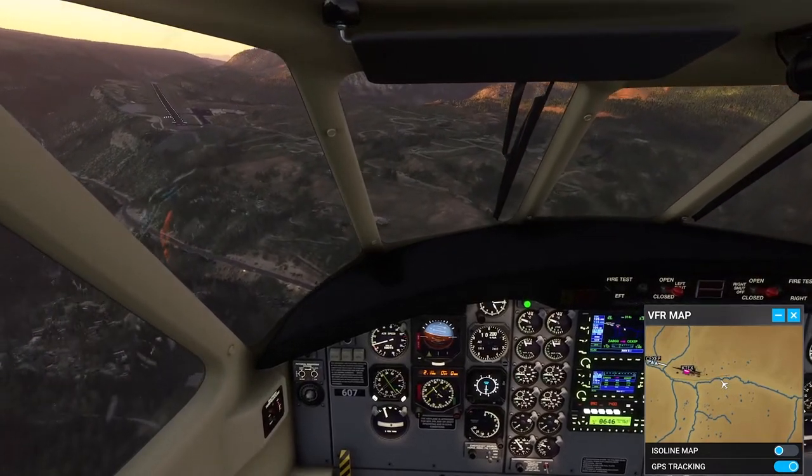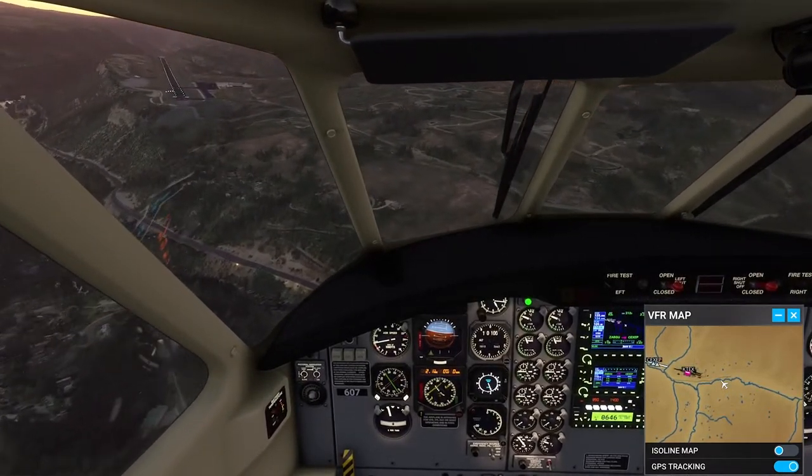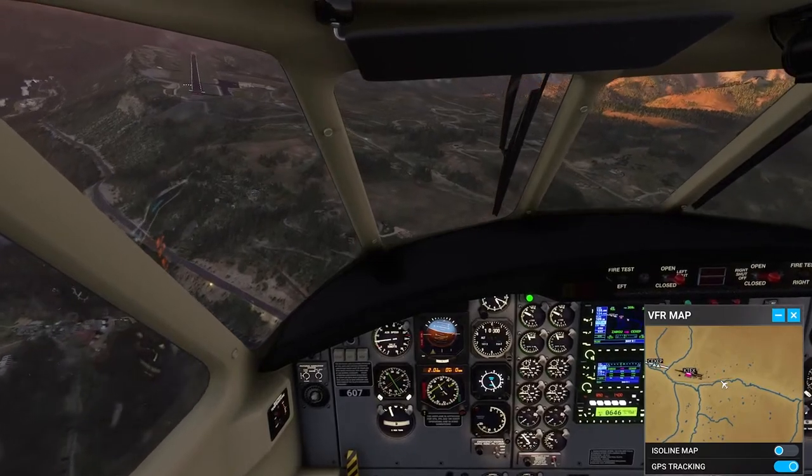Definitely approaching too high, so I'm hooking an S into my base turn to final to try and draw it out just a bit more.